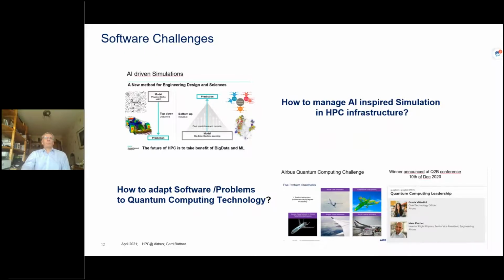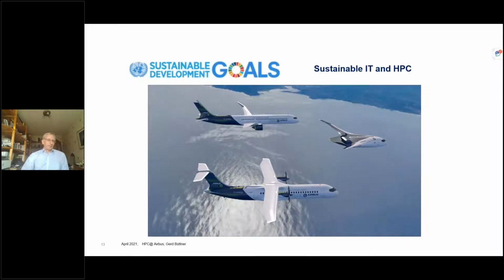We're animating a European network for this with one of our colleagues. So there we do already a lot in this area, but potentially there could be something more, specifically in the application area and not only in the physical development. And finally, there's one thing I mentioned in the beginning.